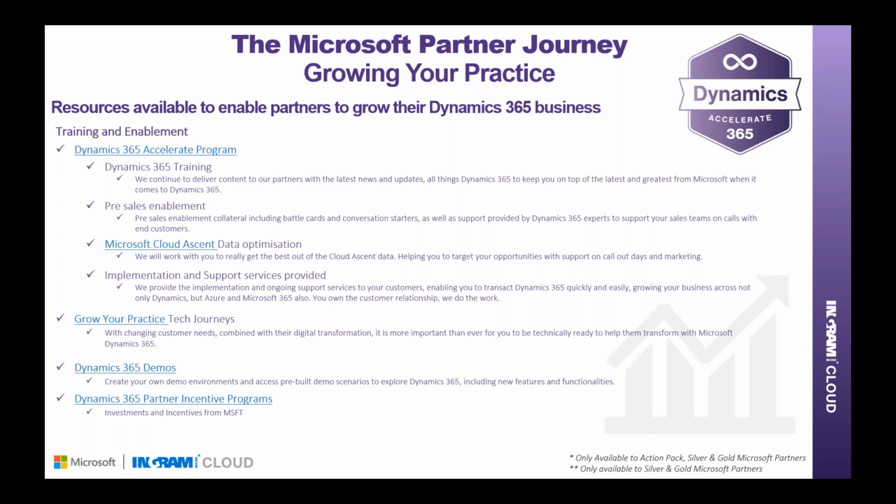Under the practice technical journey, you can gain access to tons of technical trainings. Let's say, for example, how to design an application through the Power Apps platform, or if you want to acquire some of the fundamentals of Dynamics 365 so that you can get yourself certified, or how you can simply deploy Microsoft Power BI. So all these technical services and learning is provided under the technical journey. So you can access that from there.